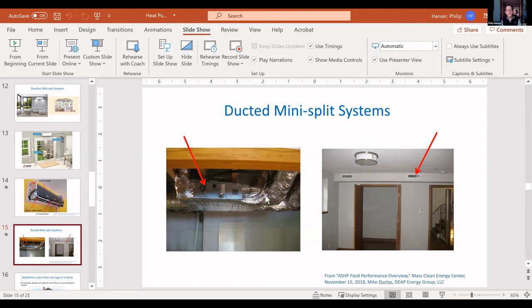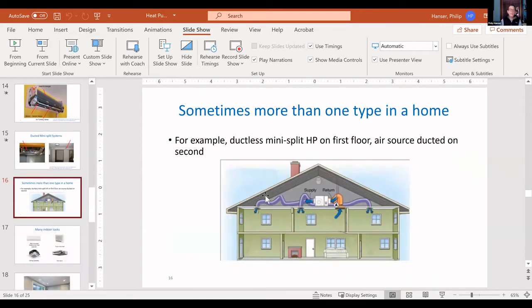Here's a ducted mini split system. You can see the condenser unit, in this case, is in the ceiling rafter, and the output vents are tucked away at the edge of the ceiling. Sometimes you'll find heat pumps of more than one type in a home. For example, you might do ductless mini splits on the first floor and use an air source ducted system on the second floor and use the attic space for the ducting work.